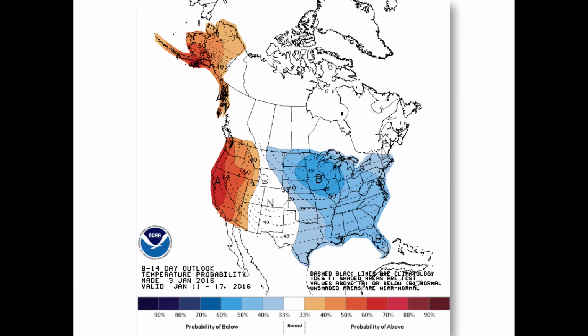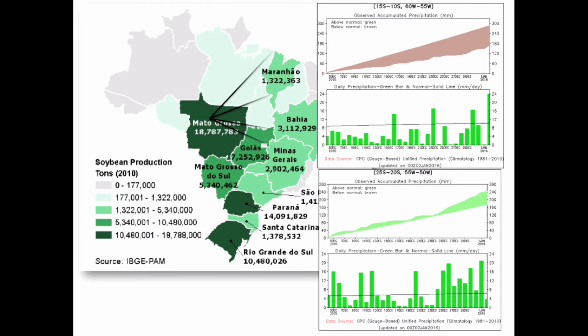Lastly, I want to talk about Brazil. It's been a few weeks since we've checked in on Brazil, given all the unsettled weather we've had in the United States. The same story we have shared for the last 2 months continues. Drier and hotter than average conditions persist in the northern growing regions near Mato Grosso, while wetter than average conditions are common through much of the southern growing regions, like Paraná.